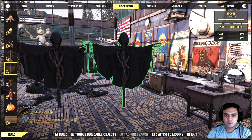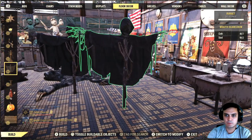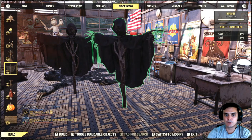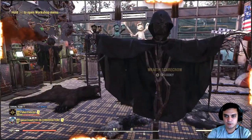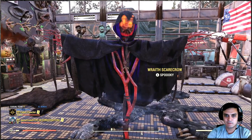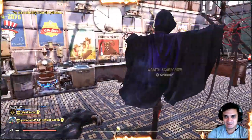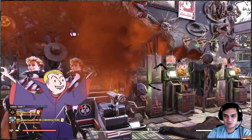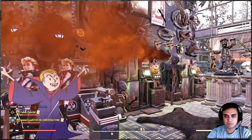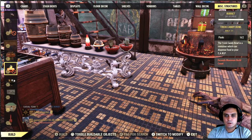Alright, so the first item that we're going to review is obviously the Scarecrow, which is the exclusive item for this specific bundle. You can build it and find it in the floor decor section, and here's how it looks. Once you've built it, you can actually interact with it. You can come up to it, bam. Pretty cool, don't you think? Yeah, I like it. There are also some scarecrows that are not Atomic Shop. You can find them in the game. But anyway, there we go. Spooky.